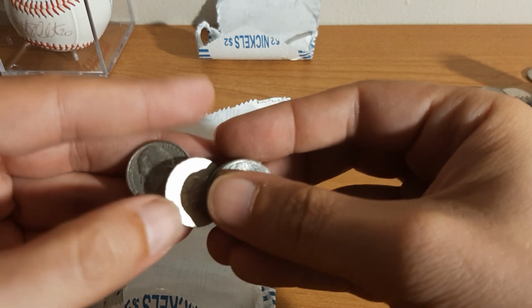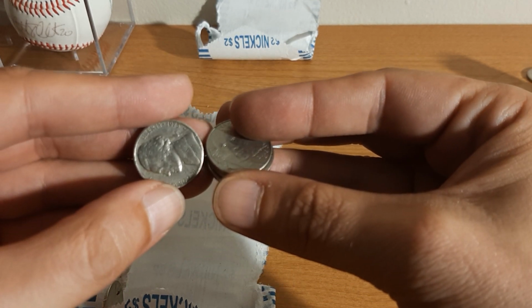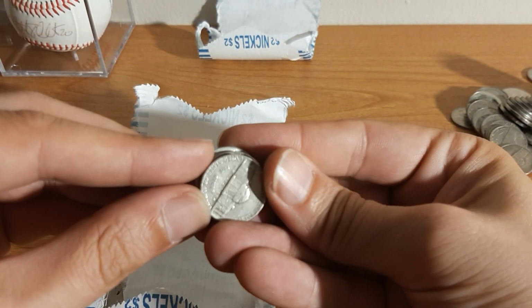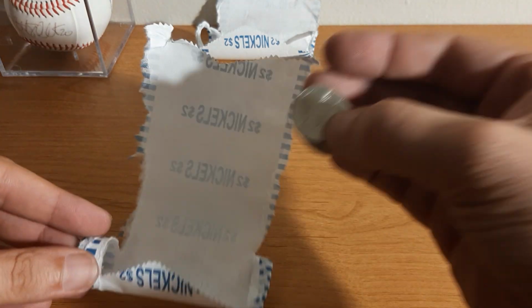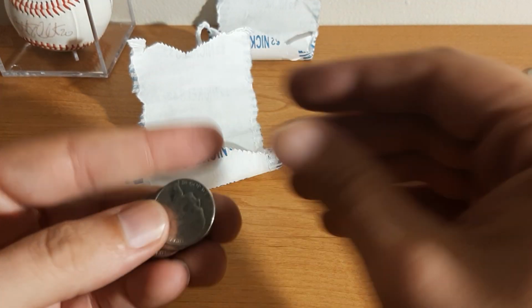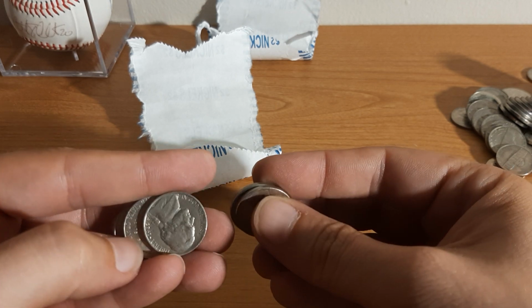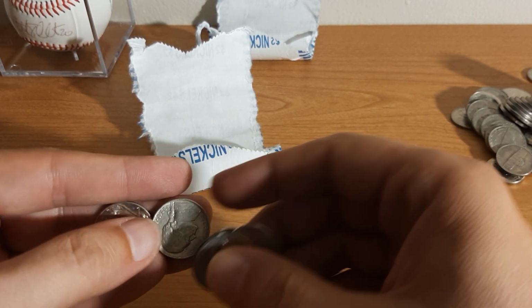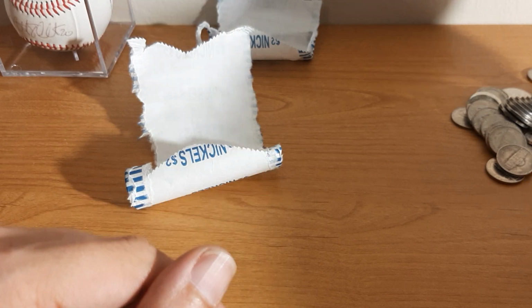Another 69. Unfortunately, a lot of the 60s ones don't really have much value. Probably go back through these a little closer afterwards, just to see if there's any errors or anything I didn't notice. I usually do pretty well looking over some coins, so nothing too crazy on those.